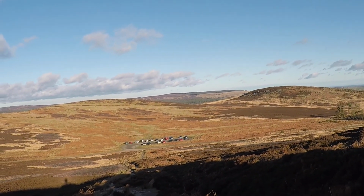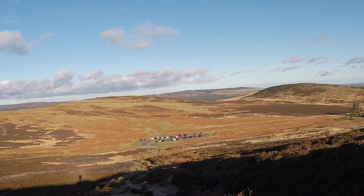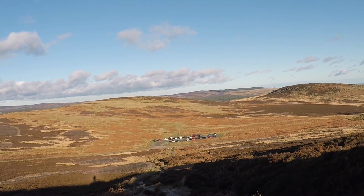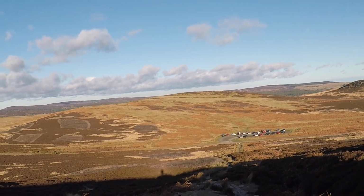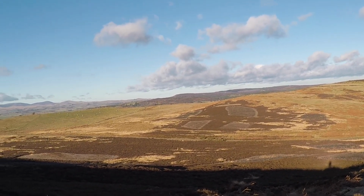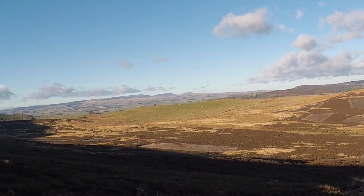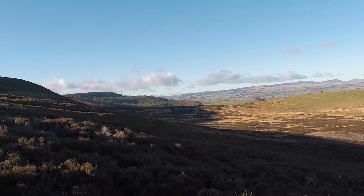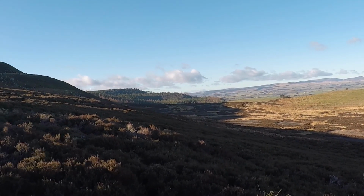So we're heading down off the fells now. Got the road just ahead of us. Going to be heading back along. Going to follow the road back along to the trees, and that'll conclude our walk.